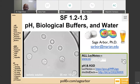Some links will be kind of important. There are 3 big rules for the Sage Arbor lectures. Number 1, everything that is testable will be in the PowerPoint, from the cover slide to where it says end of slides. If there are slides after that, that is supplemental information. And if there's information on the sides outside of the slide, that's extra stuff that I ended up not using. So if you listen to my lectures, that's what you need to know.